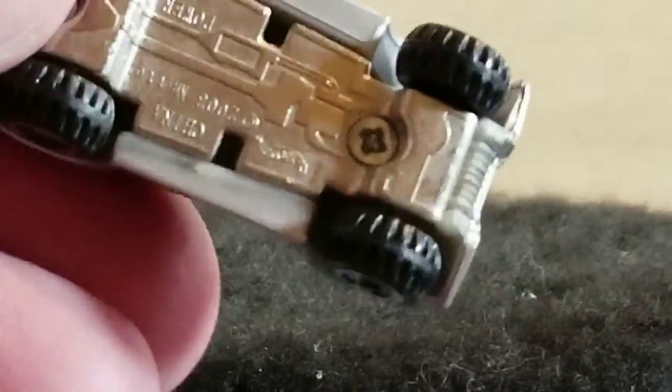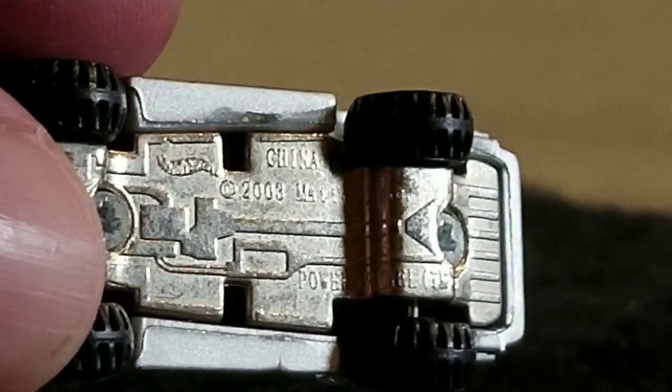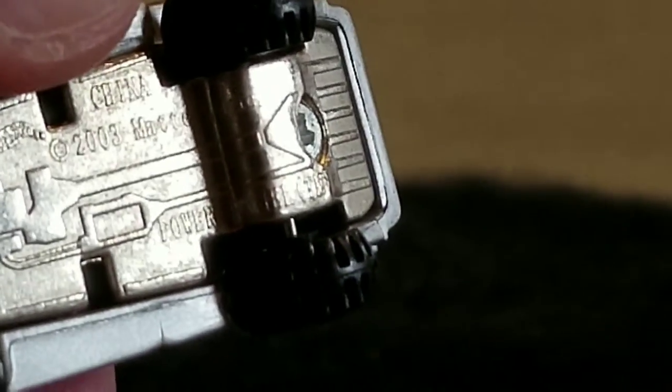I think they're kind of similar to the Nitro that they did actually make. So it's like retro styling. You can see this one's a Hot Wheels. It's got the little Hot Wheels logo, which would make sense, and it looks like it says power panel there maybe on the bottom.